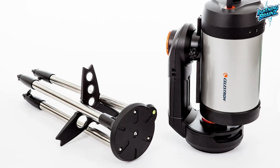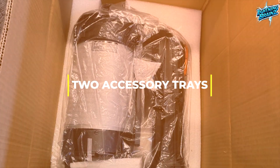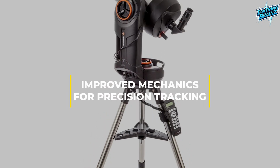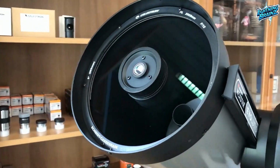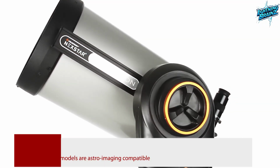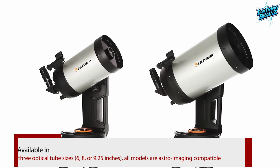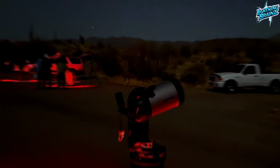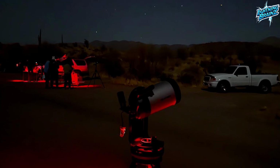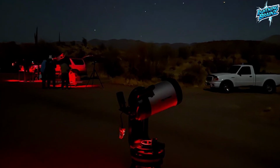With an internal battery providing up to 10 hours of power, 2 accessory trays, and improved mechanics for precision tracking, the NexStar Evolution offers an elegant and intuitive stargazing experience. Available in 3 optical tube sizes, 6, 8, or 9.25 inches, all models are astro imaging compatible. The Celestron NexStar Evolution Telescope redefines the way enthusiasts interact with the night sky.